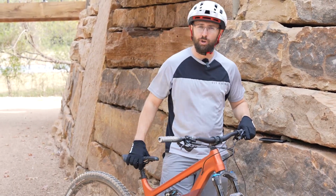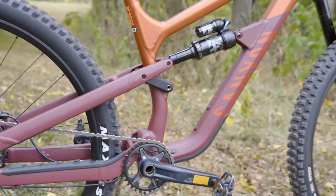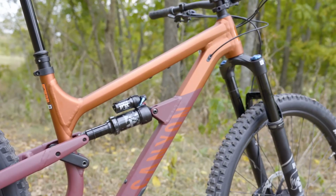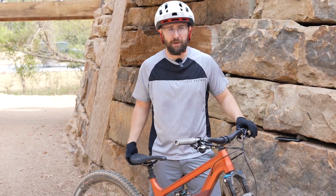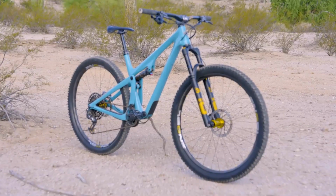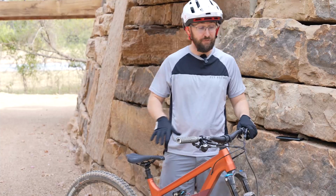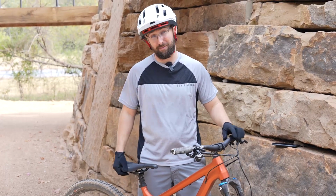But the elephant in the room is, yeah, this is an aluminum frame, and I'm coming off a carbon frame. Carbon, it's cool and all, but once you've had it, it's not everything it's lived up to. I'm really tired of babying the carbon frame, and that Yeti just felt so flexy. I don't know why. And this Canyon feels really stiff, and I really think it's gonna hold up to the beating of the Bentonville trails.